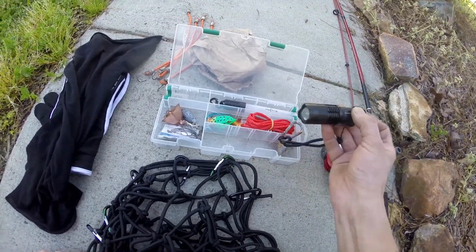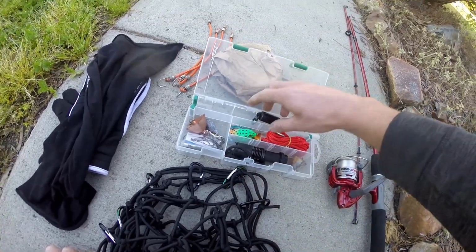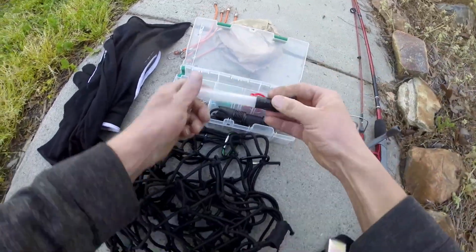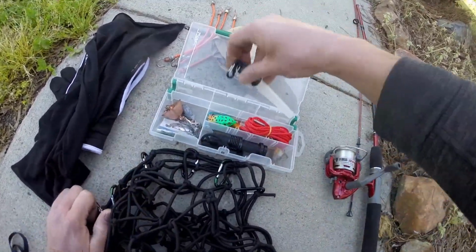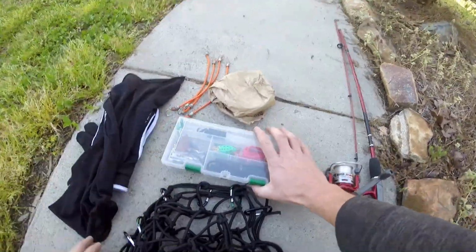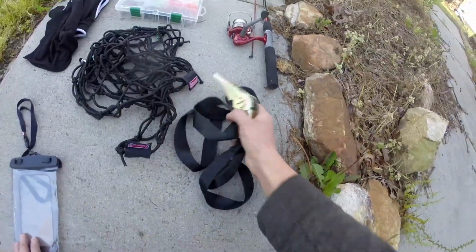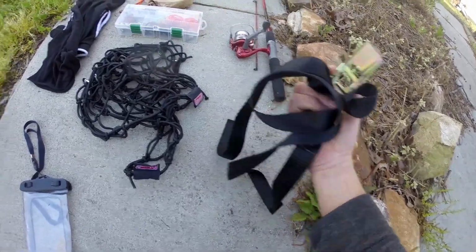Keep a spare flashlight in here. And I got this night ice thing, if I can get it out of here. You can hang that around just for maybe a little extra light. I really got it for my kayak so that I can keep track of my kayak when I'm out in my tent at night, to make sure that thing doesn't float away. Right here's the strap that I use to strap it down. I run this up under the seat so that the bag can't fall off.